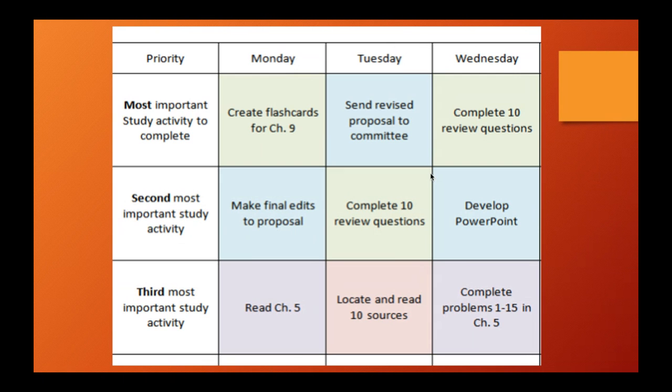this sheet is color-coded based on a different big goal. If you look at the blue color, this is related to the proposal, so the first task, second priority, is to make edits to the proposal and send it to the committee on Tuesday, and then start developing the PowerPoint on Wednesday. And the green activity is related to studying. So on Monday, the person said, I need to create flashcards for chapter 9. On Tuesday, I want to try to complete 10 review questions. But if I don't finish it, I can then finish it on Wednesday. But on Wednesday, I definitely need to finish it.